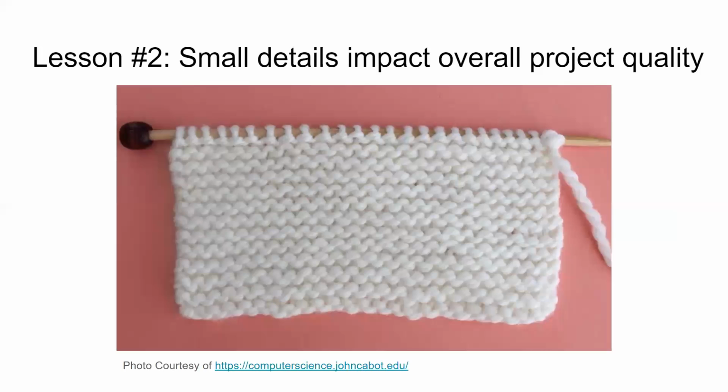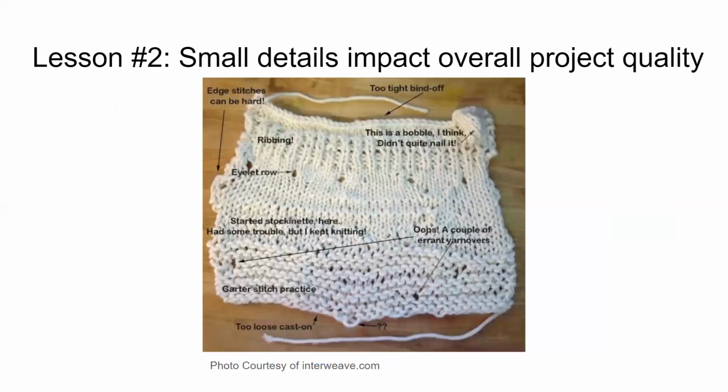What you see here in this photo is a pretty neat rectangle of knitting. The stitches are pretty neat, it's a nice shape, and overall it looks pretty clean. But if we look at this one, this is very sloppy, and I like this photo especially because the captions point out the errors that the person made. The main idea here is, just like knitting, attention to the small details at every step really matters. If not, you can end up with a very sloppy project of low quality and not much appeal.